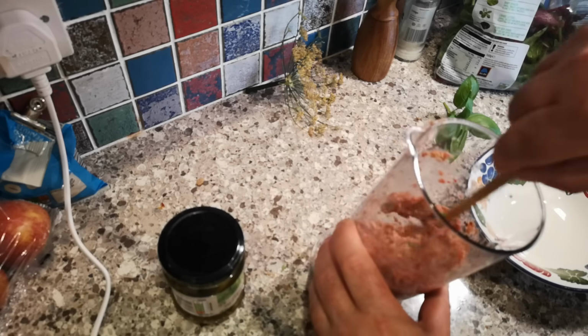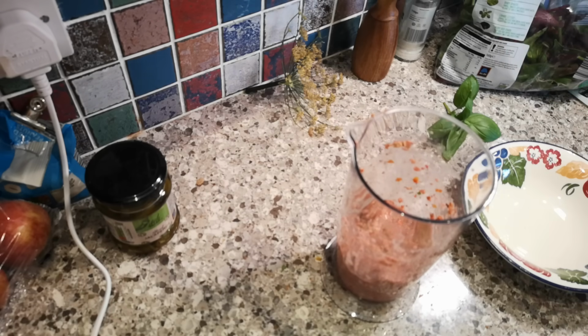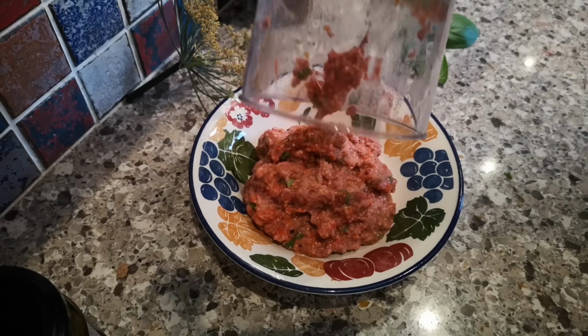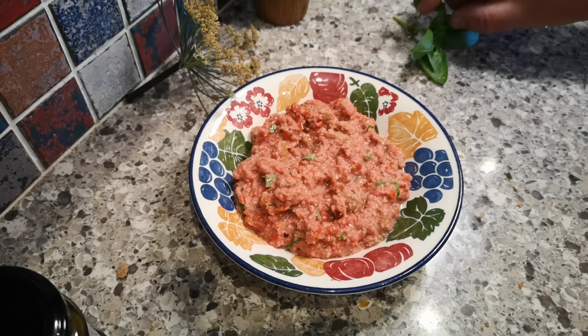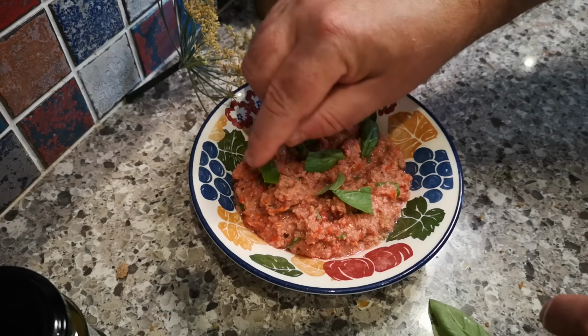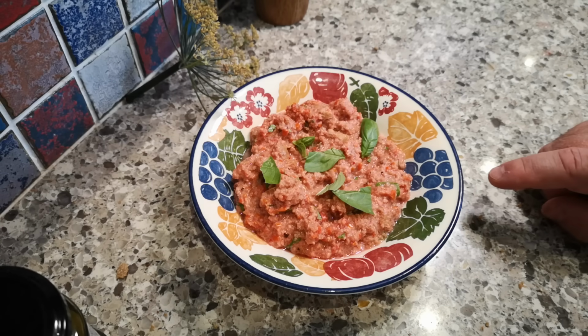Okay, right, I think that's about the right consistency. Let's get that served up. I'm sorry if that doesn't look appetizing. It is unusual, I think, but it is what it is. Okay, right, well, I'm going to get that outside and we'll give it a taste.